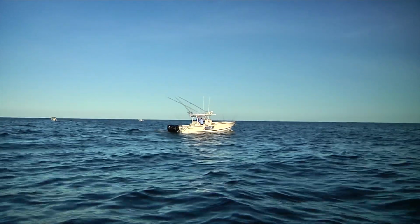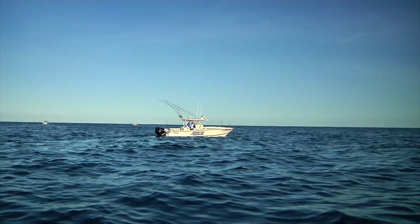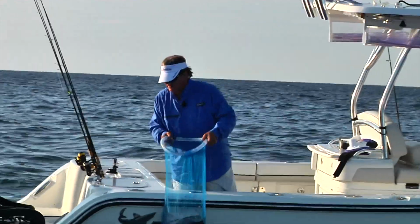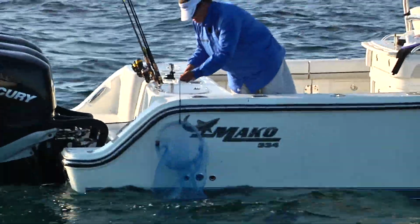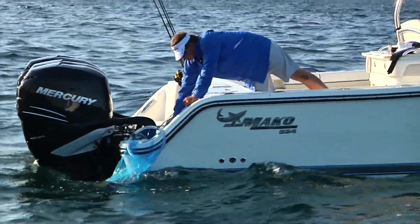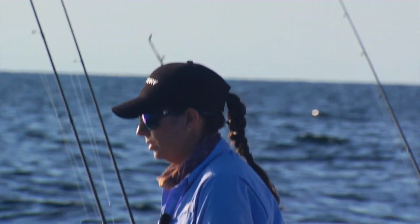Well, yeah, oh man, I gotta record, we got a fish on the machine here. We started marking fish around 69 feet, 70 feet of water, and we finally said, okay, this is a nice area. We put a big 25-pound block of Bait Masters of South Florida sardine chum out, and we started chumming heavily.